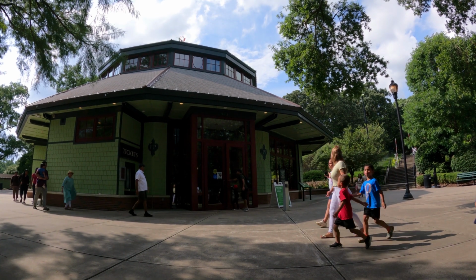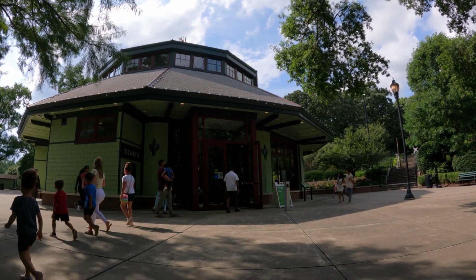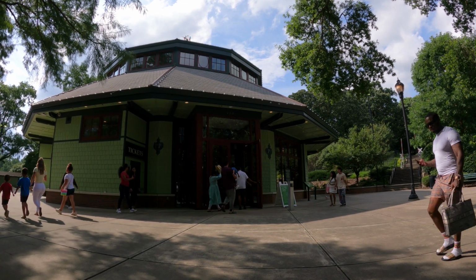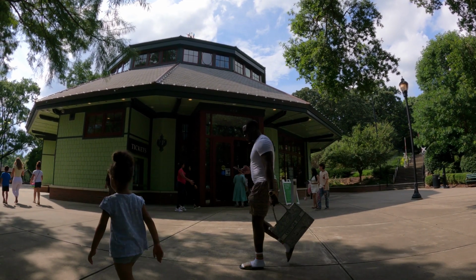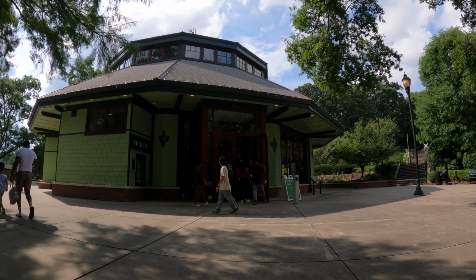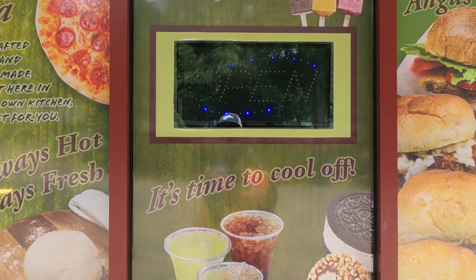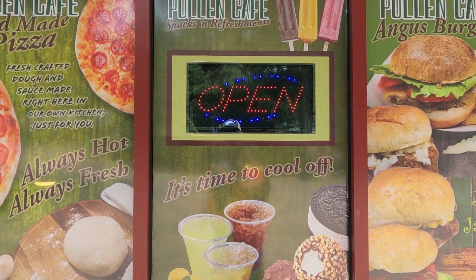All right, everybody, I hope you enjoyed that little journey around Lake Howell. Let's go take a look at Pullen Cafe, see what's going on over there. I know they got a bunch of good food and drinks. By the time you ride a couple rides and walk around the lake, it's a good time for a little snack and a beverage.